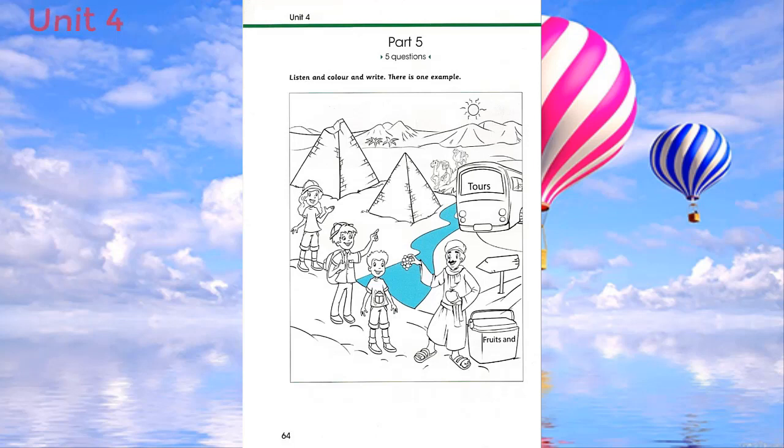Five. I think something is missing from the bus. Perhaps it needs one more word. What do you mean? Where? Well, there's a poster on the back. Can you see it? It's on the window. Oh, yes. Complete what it says there. It should say gold tours, like the metal. Okay, there. It's ready. It looks great.